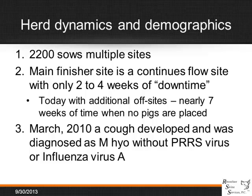So let's take this case. It's a 2200 single-site, multi-site unit. I've been working with this producer for a number of years. The main finishing site I consider continuous flow. Now he repopulated, no PRRS, no myco, and in this case there was no influenza when we made the diagnosis of Mycoplasma. But at the time that this break happened, he only had somewhere between 2 and 4 weeks of downtime where he was not putting pigs into this site.